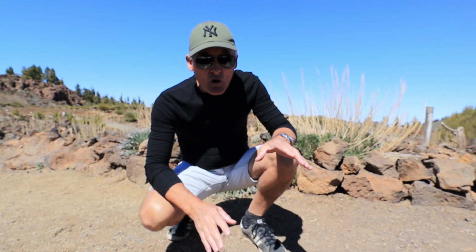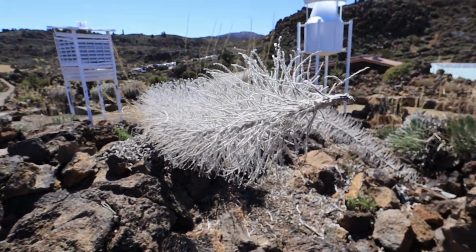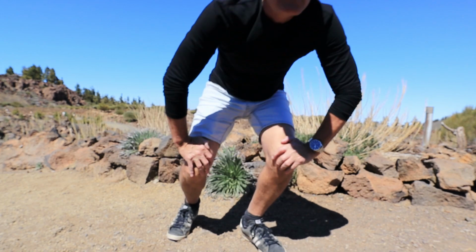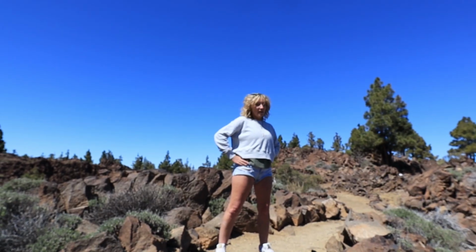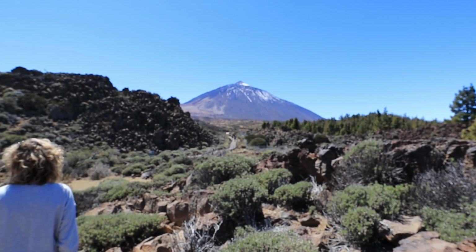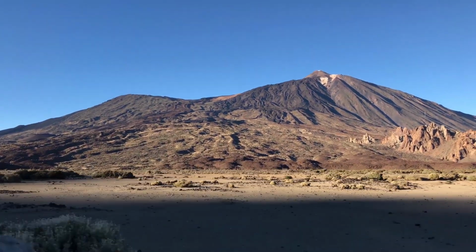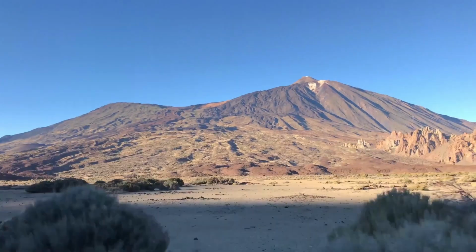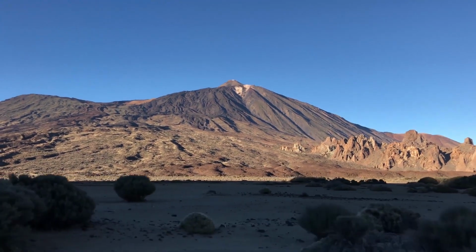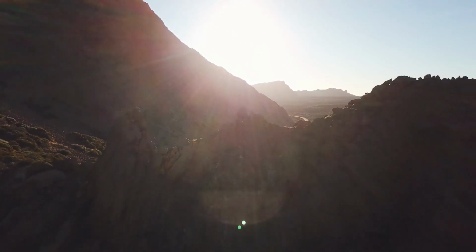So the elevation is so high up here that the vegetation has developed its own strategies to adapt to these type of conditions. How incredible. Managing the environment of this giant park would be daunting, but you can see it's kept pristine. This is a very unique part of our planet, and the people of the Canary Islands must be very proud to have this pure wonder of the world right on their doorstep.